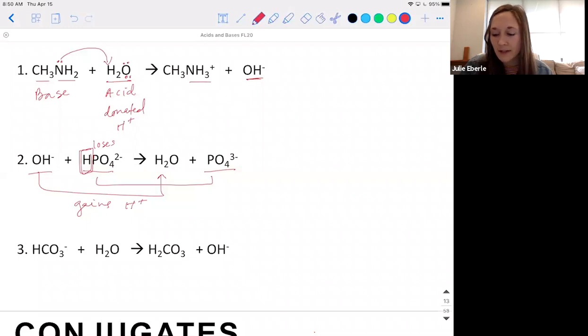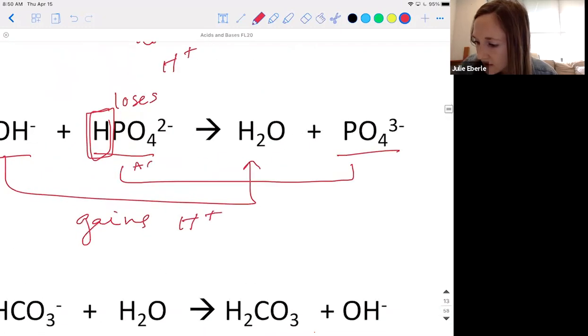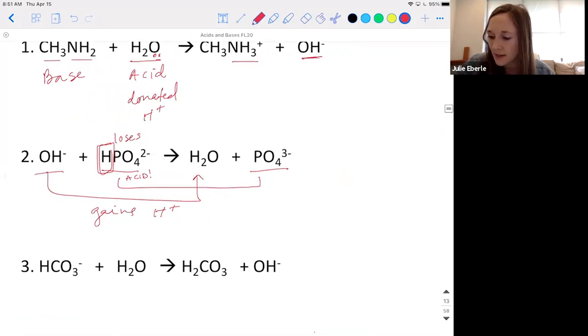So for that reason, it is kind of out of space here, but I'm gonna zoom in, this is the acid. Right, which makes OH minus the base. Does that help make sense?